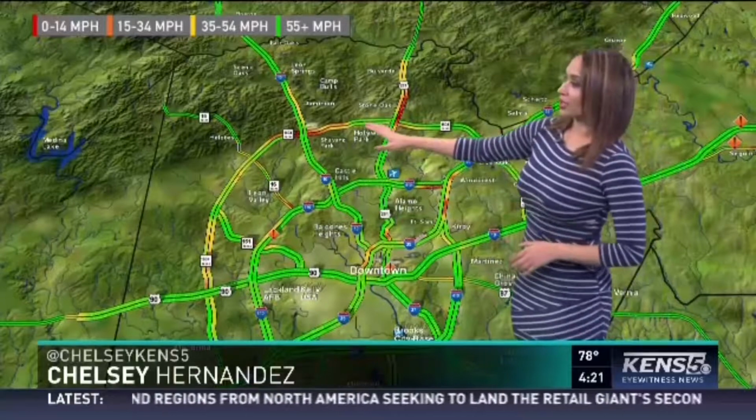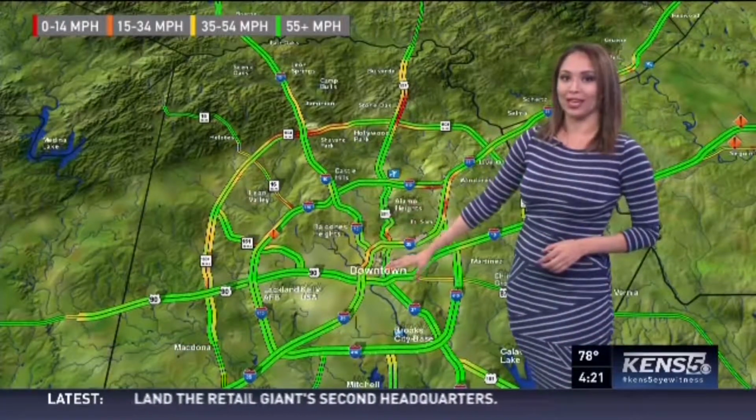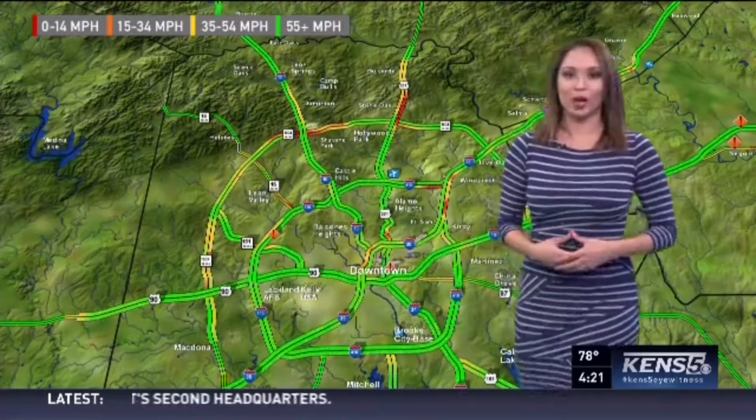Ahead of the rush hour commute, we are seeing some congestion over on the northwest side of the city. That's over on 1604 approaching I-10. We do have that long-term construction happening right there on 410 and then on I-37 northbound at Carolina Street.